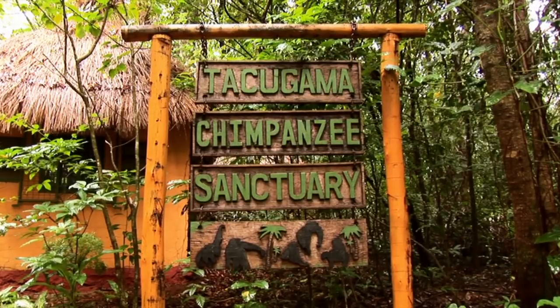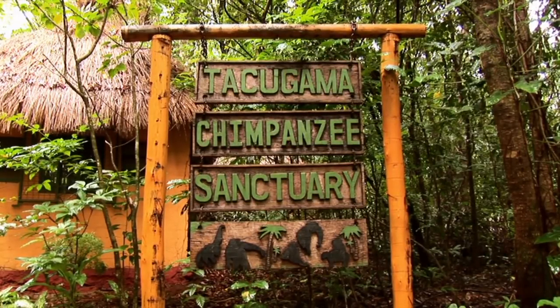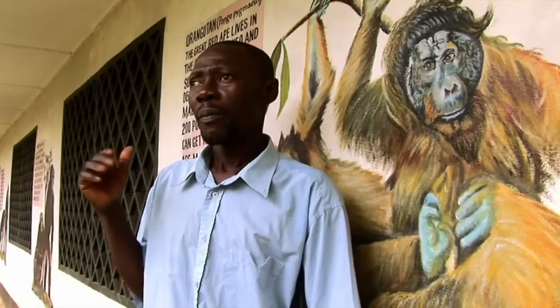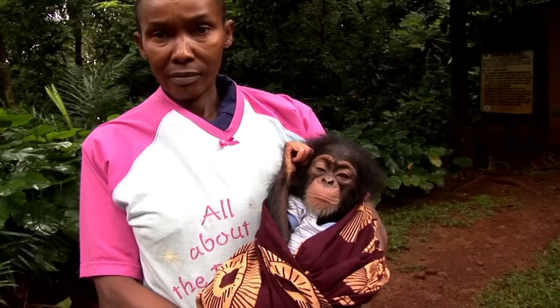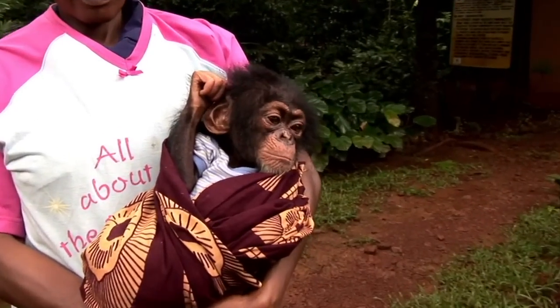There are also other animals worth seeing, for example, at the Chimps Sanctuary. Because of other factors like habitat destruction, the bushmeat trade, exploitations, now we are talking of a population of 2,000, from 20,000 down to 2,000. That means if we don't protect our own species, then we'll be losing them.